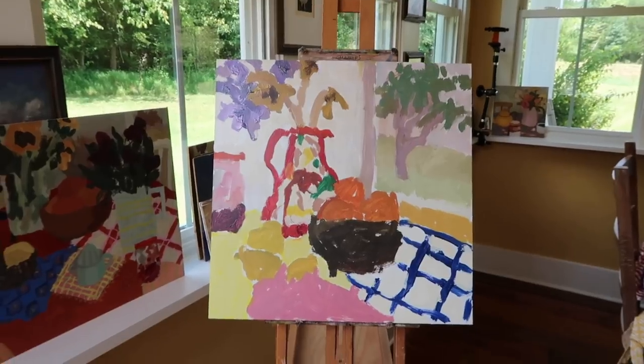Does that make you feel a little better that I'm not painting over this one? Sometimes you just have to lose what you love. No, you have to lose what you like to be able to get what you love. Is that a saying? That's what I'm saying. Okay, guys.